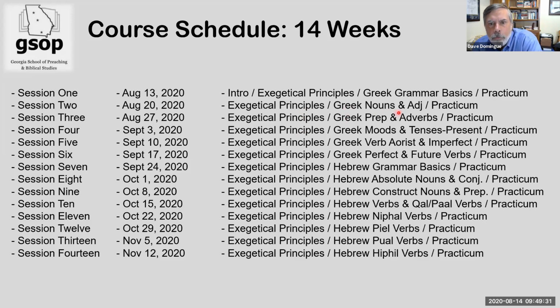We're going to look at a little bit more about the grammar. Again, don't get afraid of the grammar. We're not trying to make you grammarians. We're trying to make you familiar with it. What does a Greek noun look like? How does it work in the sentence? What does a Greek adjective look like? How does it work? Prepositions are very significant in Greek. How are they formed? Where do they come from? And adverbs, there's a relationship between adverbs and prepositions. Most prepositions are adverbial. They actually refer back to and modify the verb.